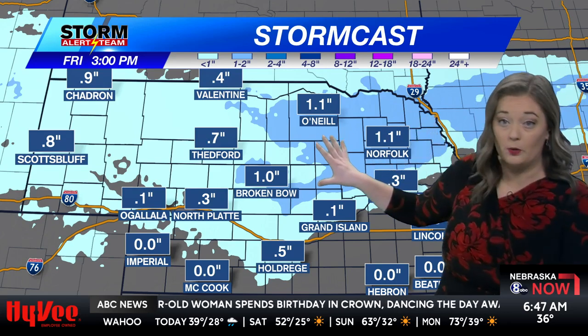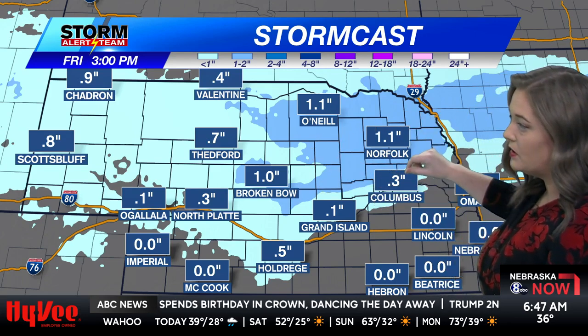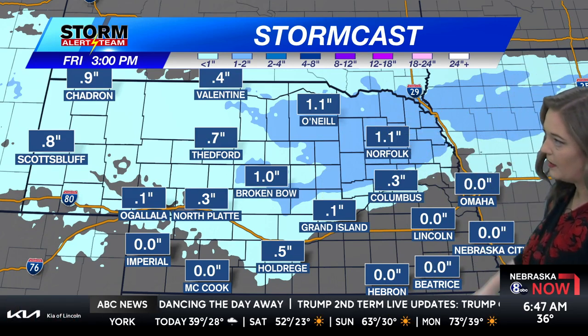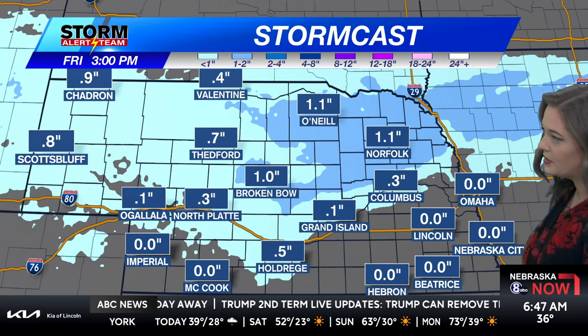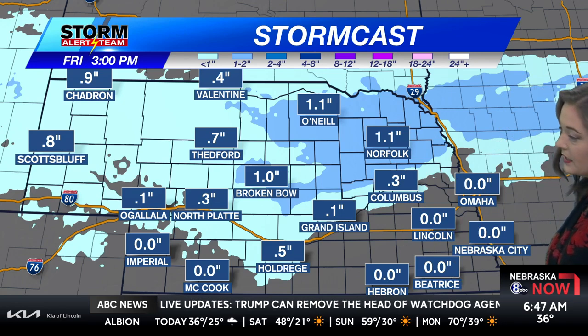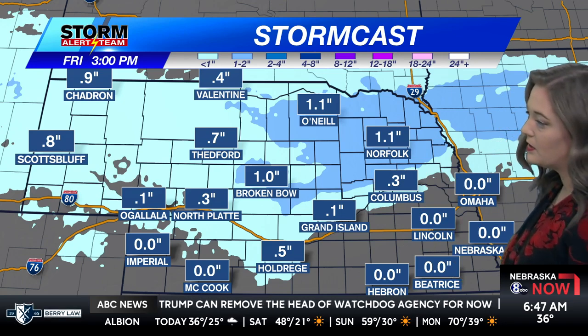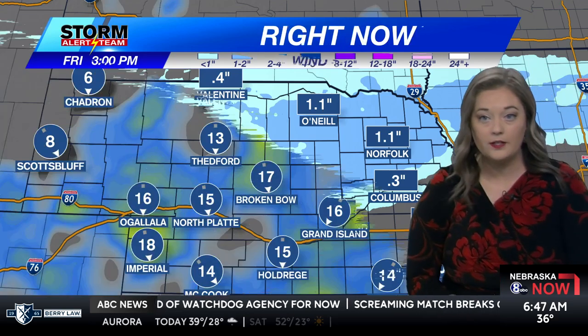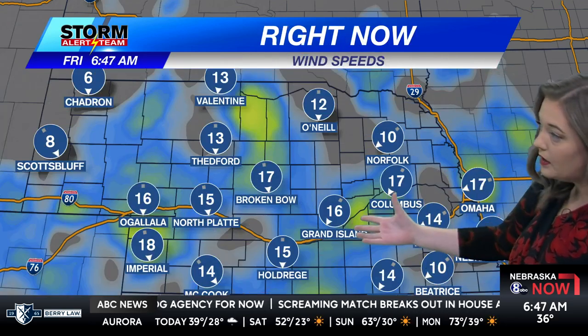Now, beyond our morning show, beyond 7 o'clock, this is a look at additional snow, maybe up to an inch for those in northeast Nebraska. And then you can see those amounts really dramatically drop off the further south you go. Maybe a couple tenths toward Columbus and Grand Island. Not expecting too much here in southeast Nebraska, but this is beyond 7 a.m. Again, a good swath of snow currently affecting Kearney and Grand Island with a little bit of a breeze.